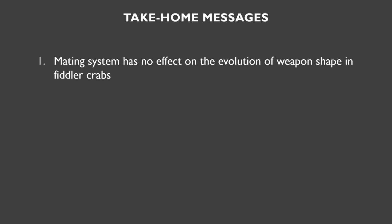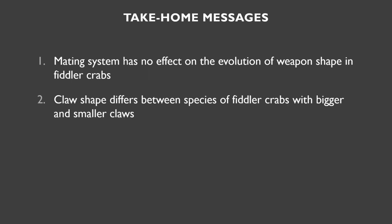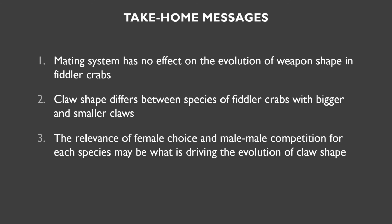So wrapping up, where species of fiddler crabs mate, be it inside burrows, on the surface, or both, does not influence the evolution of weapon shape. But there's an allometric effect on claw shape with an expressive shape difference between species with bigger and smaller claws. And finally, whether female choice or male-male competition is more important for the males may be driving the evolution of claw shape towards signal efficiency or weapon performance in each fiddler crab species.